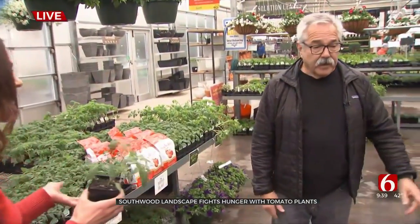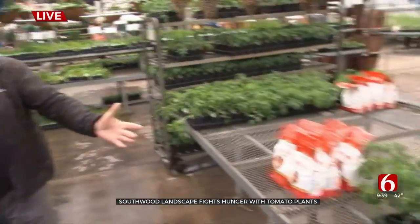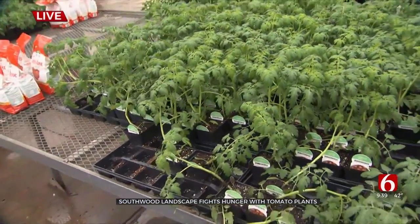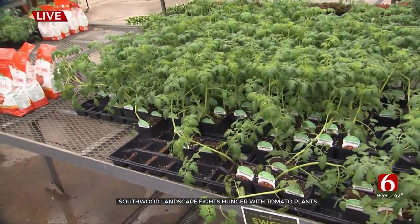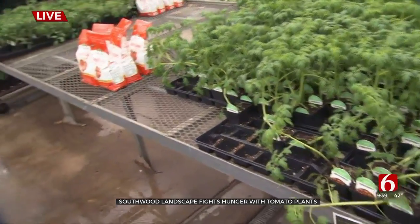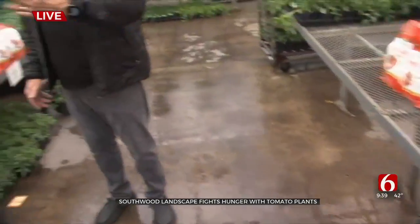How much does each plant come up with? The Sweet 100, for instance, the little cherry tomatoes, you'll get 200 or so off of one plant. Most of the others, you're probably looking at 40 or so. That's assuming the squirrels, the birds, and various pests don't get them. Tomatoes are trickier to grow than a lot of people think, but they're everyone's favorite. It's America's number one backyard vegetable.